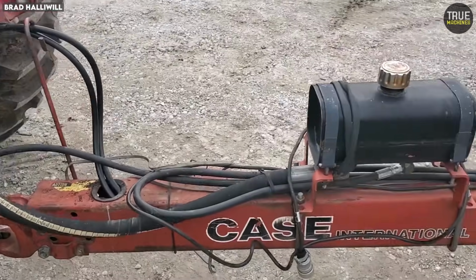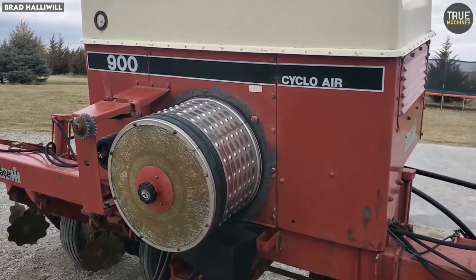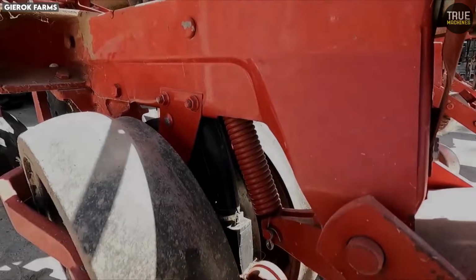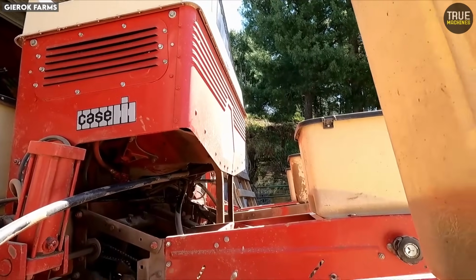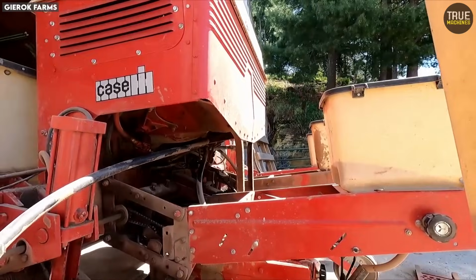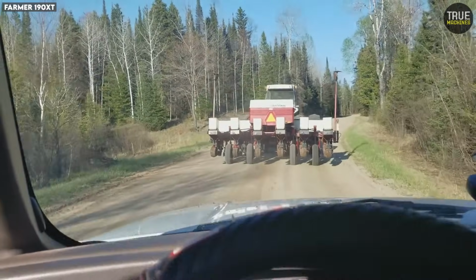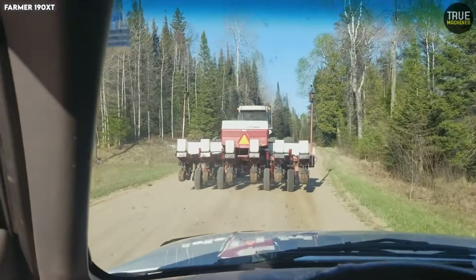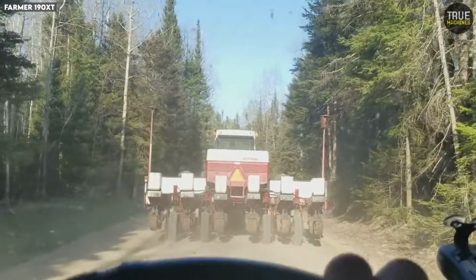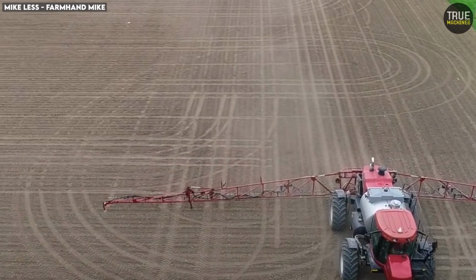The 900 series featured Case IH's most refined version of the Cyclo metering system. The seed plates were machined to incredible precision. The vacuum assist was perfectly calibrated, and the entire metering system was engineered to deliver accuracy that still exceeds many modern electronic planters. University research has shown that well-maintained 900 series planters achieve singulation rates of 98% or better. That's better than many brand-new planters.